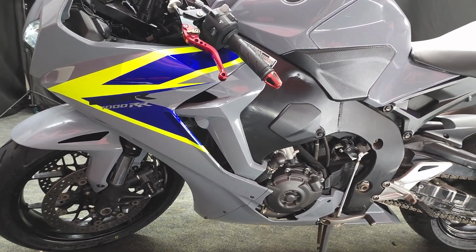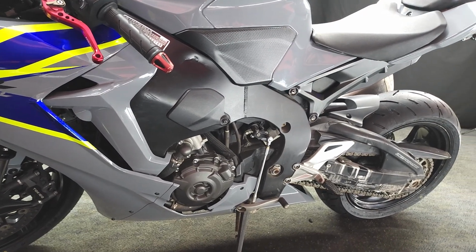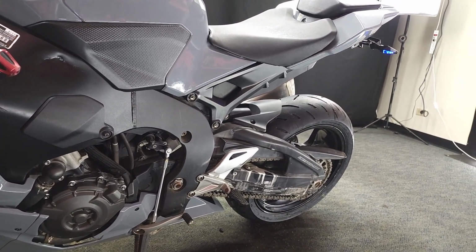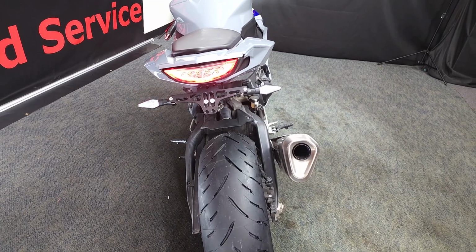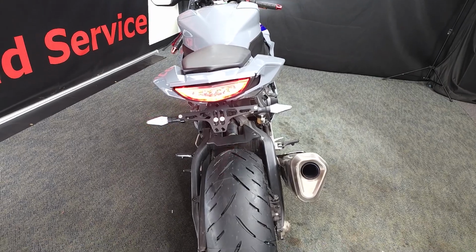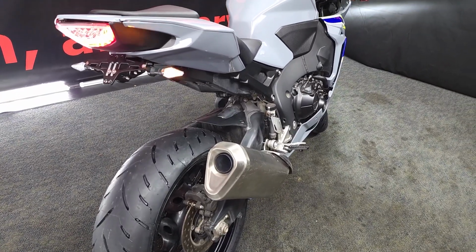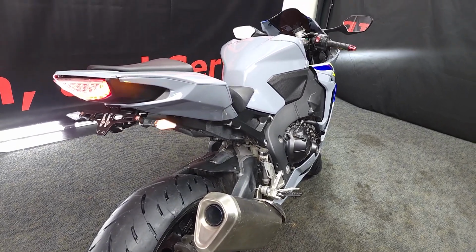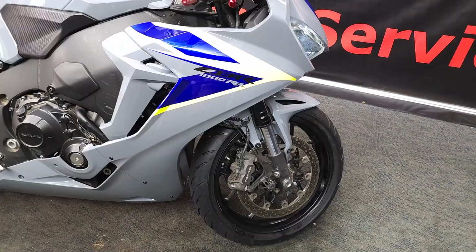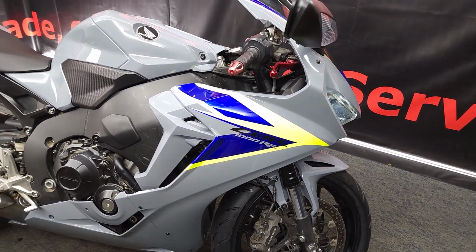The CBR-1000RR rolls off the factory floor weighing 434 pounds in riding order, making the power to weight ratio on this bike incredibly insane. The CBR-1000RR produces 188 horses directly to the rear wheel, followed by 84 pounds of torque. Being fed by a 4.2 gallon gas tank, the Fireblade offers the rider a very impressive 45 miles to the gallon.